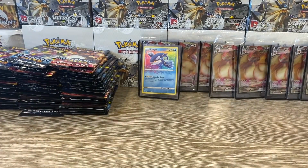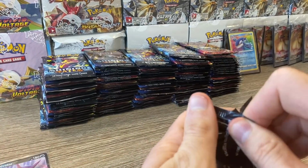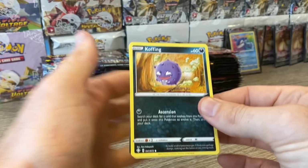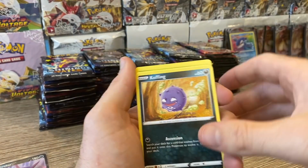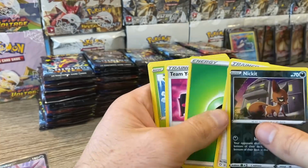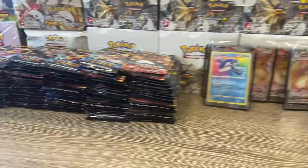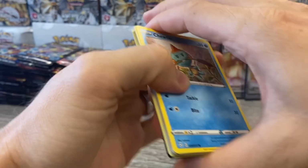So you've opened a few of these packs so far. Do you think this is worth the hype? Oh, this is crazy good. Yeah. It's Hidden Fates plus a few more SV cards. Sure. And the Charizard's even bigger. This set is going to keep us busy for a year or two, I think. Morpeko, Spinarak, Nickit, and Professor's Research. That Professor's Research, I think, is somewhat playable. And there's a Boss's Orders as well, which will be pretty big.